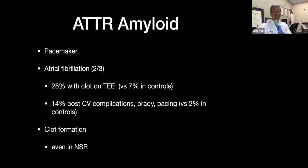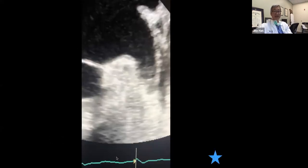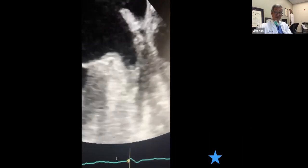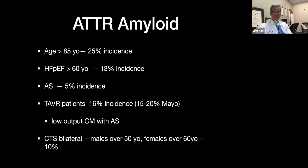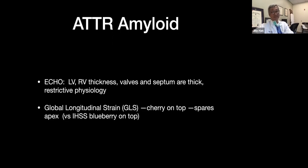Significant population have pacemakers because it infiltrates the conduction system, and many have atrial fibrillation. And the problem is when they have atrial fibrillation, they get clot. And this is what a clot in the left atrial appendage might look like. It's that gooey stuff, and that triangular space is actually the left atrial appendage. So this form of amyloid that the liver produces can cause heart failure even with normal ejection fraction. And what's really a hallmark is this deposition in joints, in tissues, back pain, carpal tunnel, joint pain, and the echo showing a really thick ventricle.